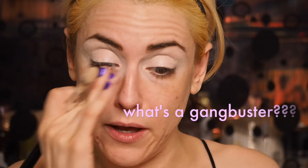Smooth this out a little. I put a little too much, but I have been experimenting with this as an eyeshadow base, and guess what? It works. It works like gangbusters. Okay.